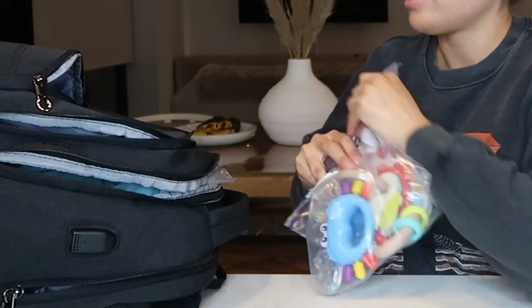And I know some parents don't give their child an iPad, but when you're on a 24-hour flight, you need an iPad. So I have a mini iPad for him. So where am I gonna put this? Okay, back. Oh, and then his food.